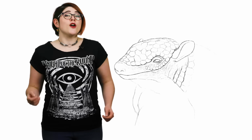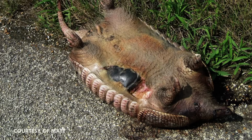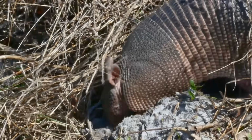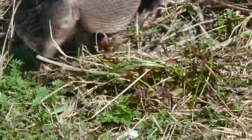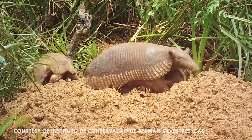9-banded armadillos also have a quirky habit of jumping in the air when startled. They can jump up to 1 meter high, which is unfortunately why they get hit by cars so often. 9-banded armadillos were the only successful armadillo in the United States, primarily due to their high reproductive rate. They regularly give birth to quadruplets.